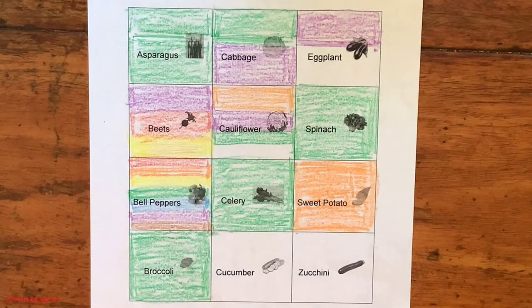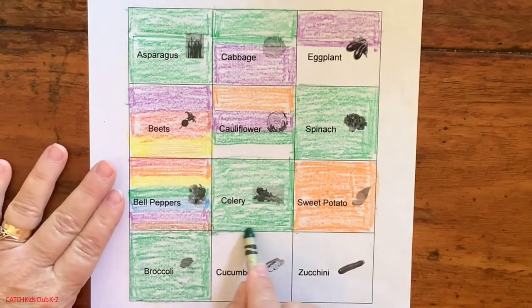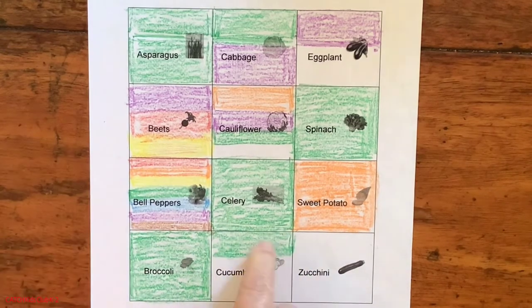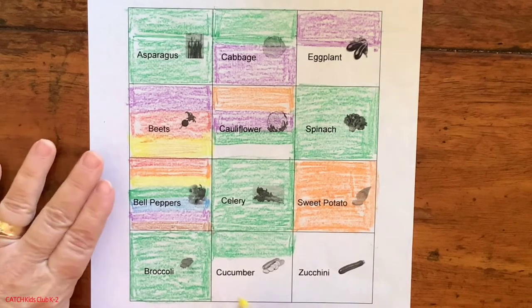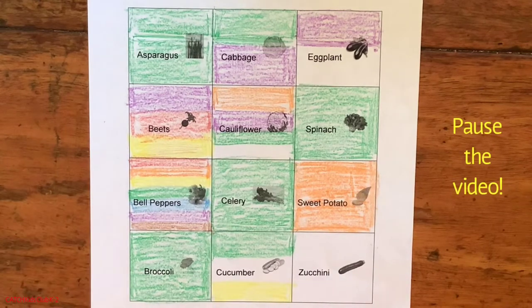Have you ever heard the phrase cool as a cucumber? Well, that's what cucumbers are. They are juicy and cool. And they are also green on the outside with white in the middle. But you know what? I also know there's a thing called lemon cucumbers. And they are lemony yellow on the outside. So I'm going to color part of my cucumber box yellow. Pause the video and color your cucumber box.